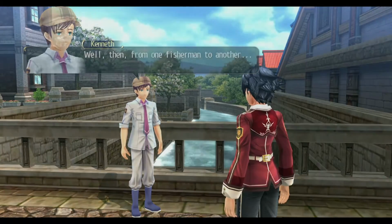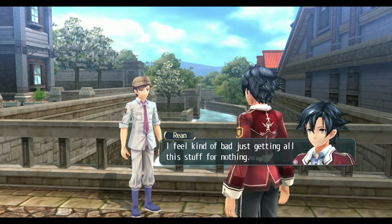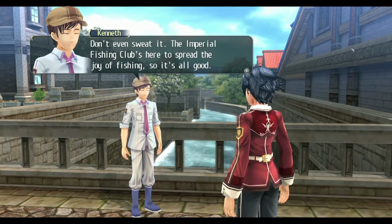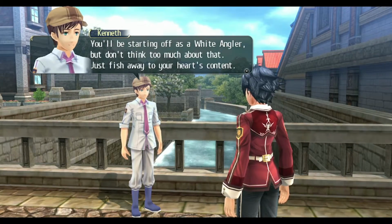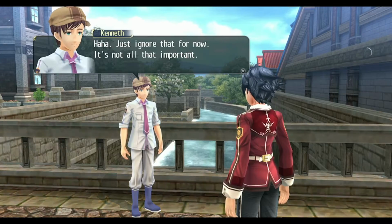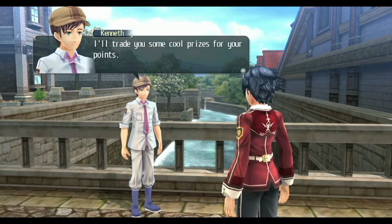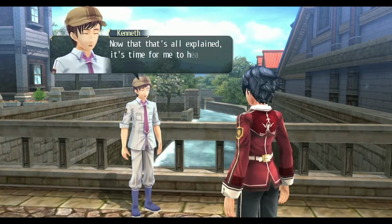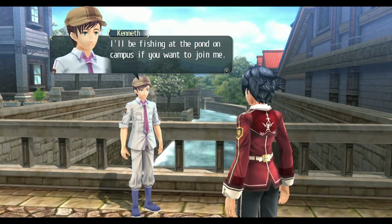Well then, from one fisherman to another. Are you sure I can have these? I feel kind of bad just getting all this stuff for nothing. Don't even sweat it. The Imperial Fishing Club's here to spread the joy of fishing, so it's all good. You'll be starting off as a white angler, but don't think too much about that. Just fish away to your heart's content. What? Just ignore that for now. It's not all that important. Oh yeah, once you've started landing some big catches, come back and talk to me. I'll trade you some cool prizes for your points. Prizes? Points? What's going on? Now that that's all explained, it's time for me to head off. I've got some fish to catch. I'll be fishing in the pond on campus if you want to join me.